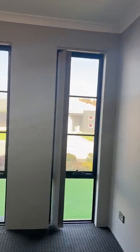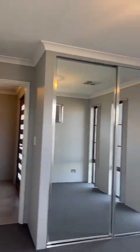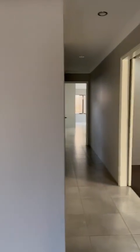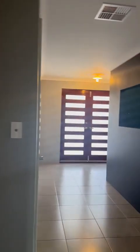So this is one of the minor bedrooms, double built-in robes. The property does also have ducted reverse cycle throughout as well. To the right here, we've got the theatre room. Nice big hallway. We have a study nook just here.